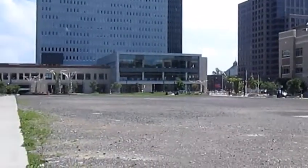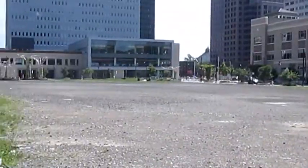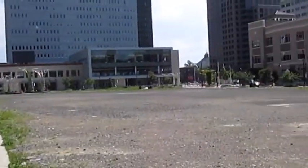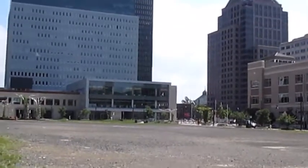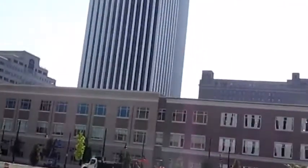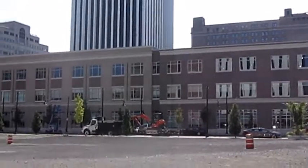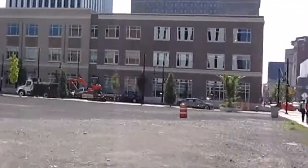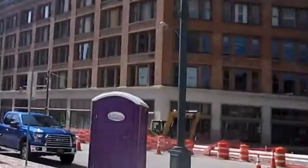So this is where Midtown Plaza used to be. And there's nothing here now. Way over there, we were supposed to have some kind of a big office thing take over. I think they're now going to do apartments. And over here, we've got a couple of small offices. One is a downsized newspaper, and one is some internet company. But we really need to have Midtown back.